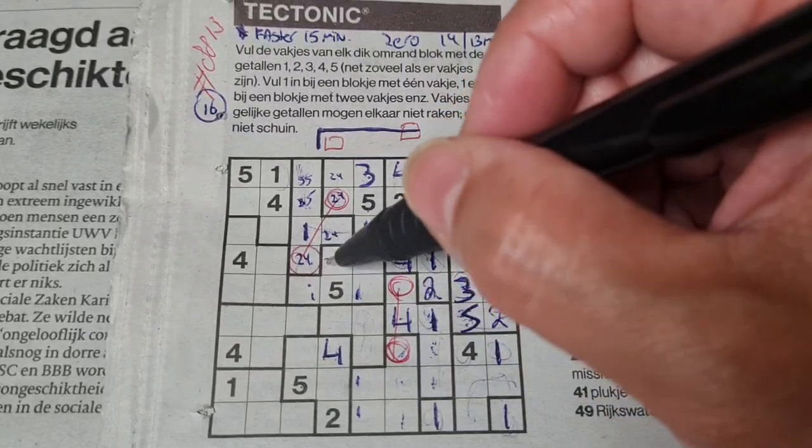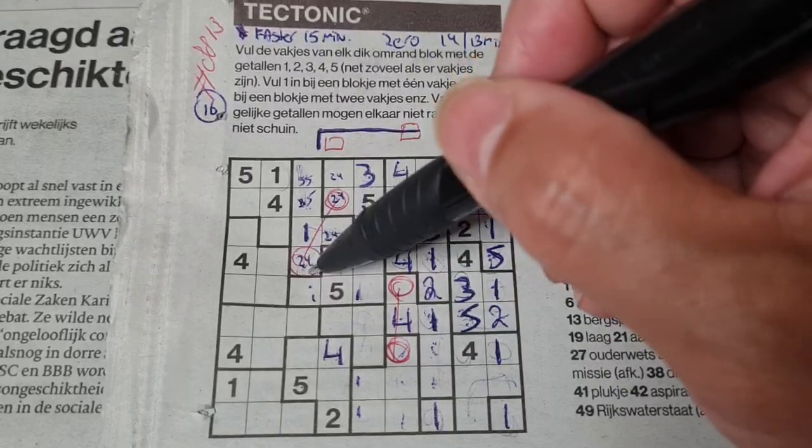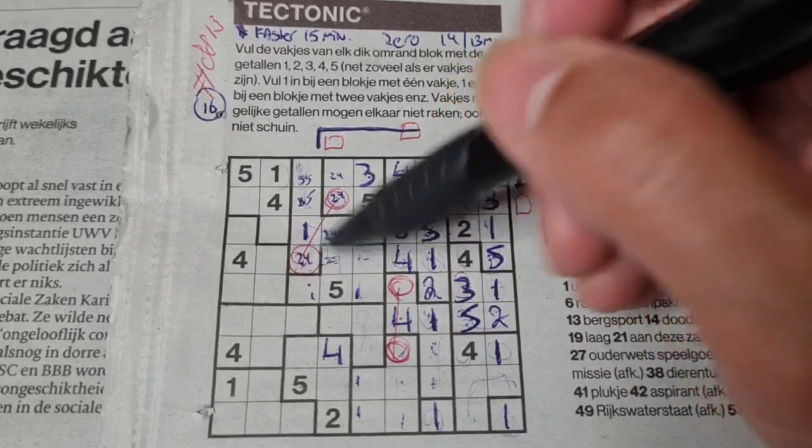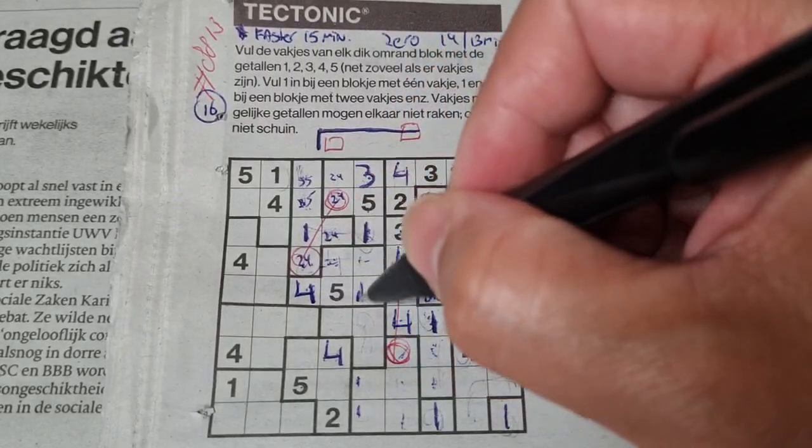Well, I cannot place the 4 here. If I place the 4 here, I cannot fill any 4 in one of those two boxes. We have a double 4 here. So the only place left for the 4 should be here. And if I eliminate the 1 here, the 1 goes there.